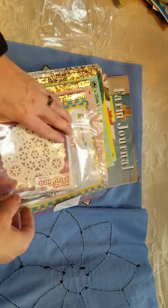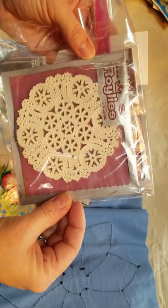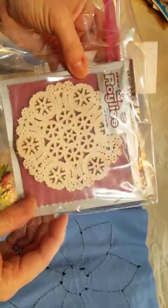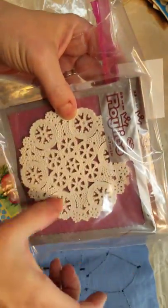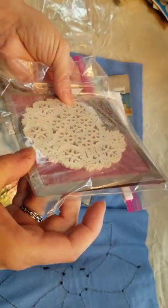Pretty. I thought this was funny. They're vintage doilies, but they're called royalies. They're both the same. There's two packs of them here. But aren't they pretty? They're so delicate. I wonder how these would coffee stain. Very pretty.